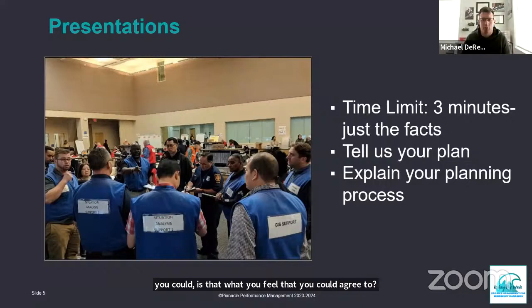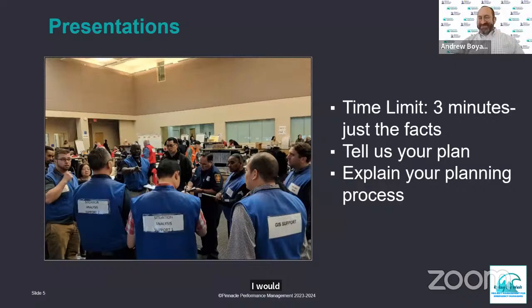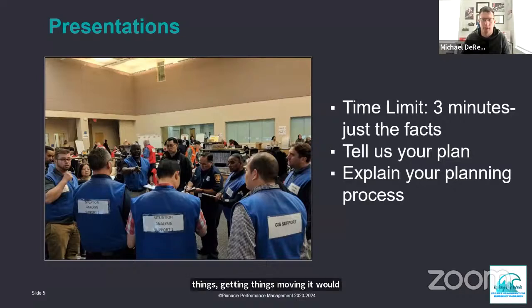I would say 12. Oh, understood. Getting things moving, it would be 12, and then yeah, you're starting to get it stood up and getting things going. But again, it depends on resources.